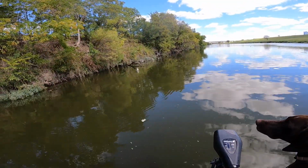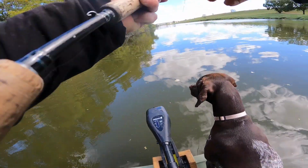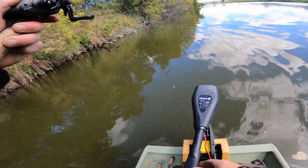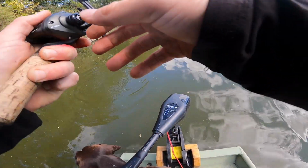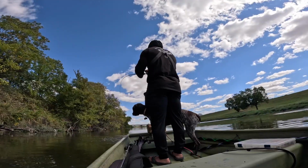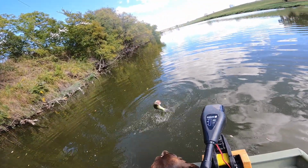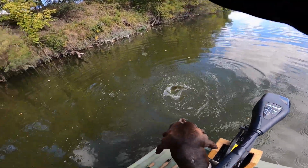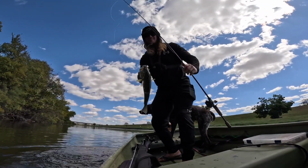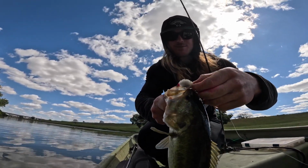Whoa, I got a good one. Whoa. Guys, on the Bellows Gill. Awesome. That's a cool catch there if I can get him in. Nice. That is a cool catch. 2-inch Bellows Gill on a 1/16 ounce flashback mini chatterbait.